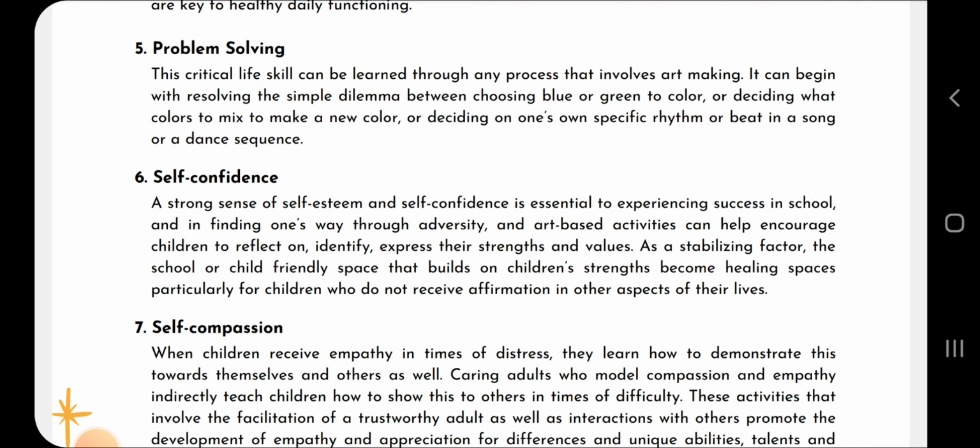So a strong sense of self-esteem and self-confidence is essential to experiencing success in school and in finding one's way through adversity, and art-based activities can help encourage children to reflect on, identify, and express their strengths and values. As a stabilizing factor, the school or child-friendly space that builds on children's strengths becomes a healing space, particularly for children who do not receive affirmation in other aspects of their lives.